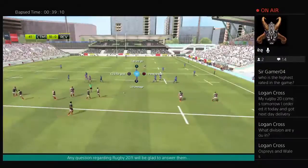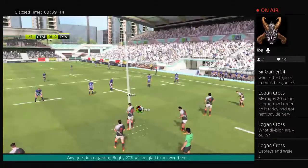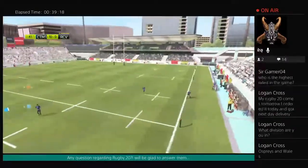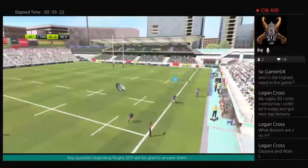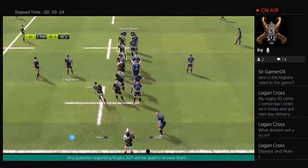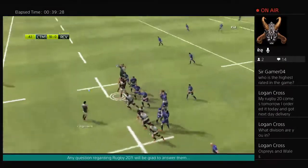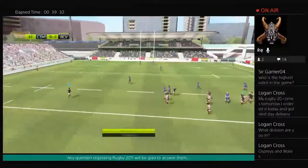Ospreys and Wales. Yeah, I've got a buddy from Wales that also supports Wales. Everybody in the line out, it's a full one. Ball held on to after the throw-in. They still have the advantage.